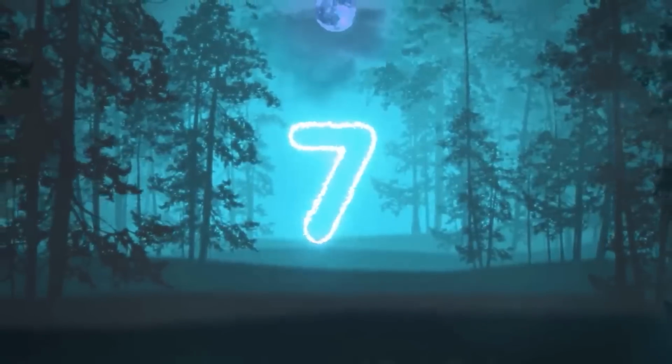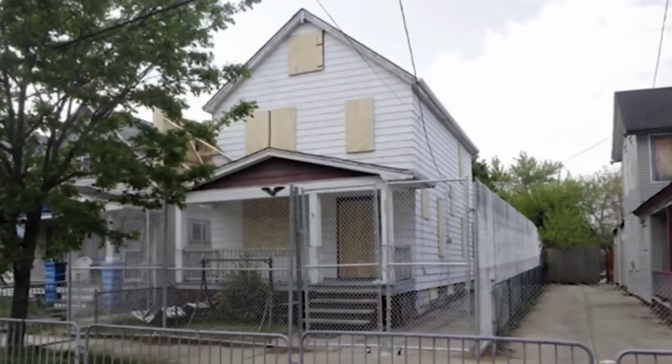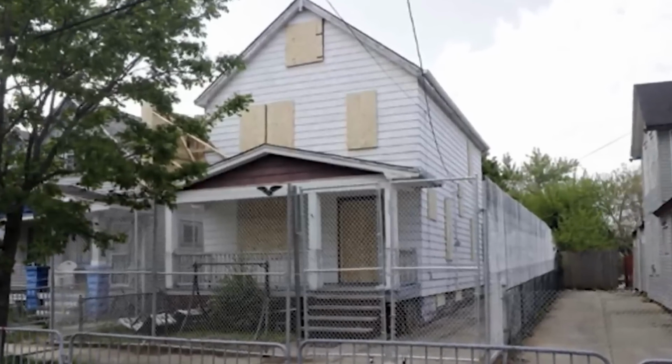In our 7th spot, we have 2207 Seymour Avenue. This is the address to a home located in Cleveland, Ohio. A home in which a horrific crime took place. A crime that people don't like to talk about.